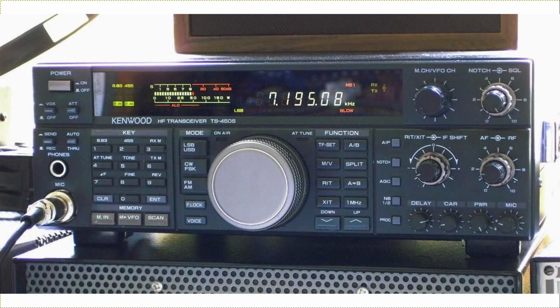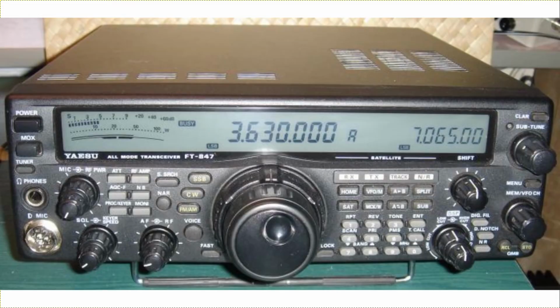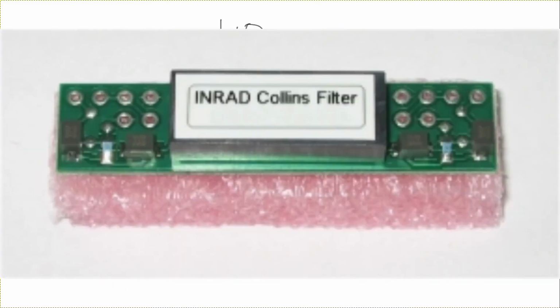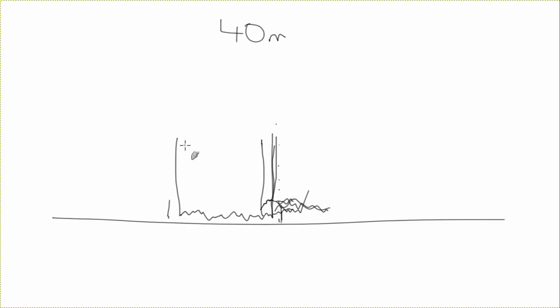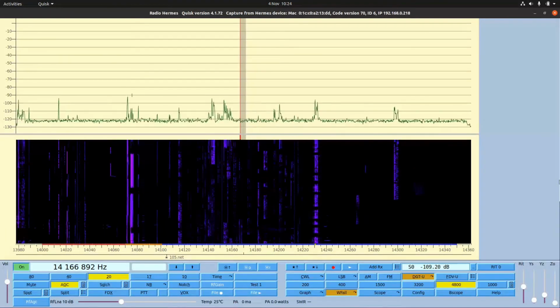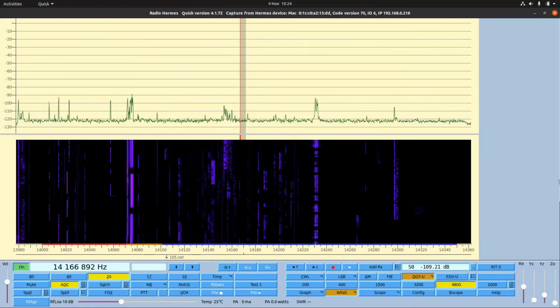That's why I had the TS450S, the Yaesu FT817, the Yaesu FT847, the ICOM 706 Mark II-G. All of these radios, I upgraded the filters to Collins or Inrad, and all of them did a fantastic job at increasing the selectivity on just the part of the band I want, and rejecting noise on the sides. The ICOM 7300, if you have one and you've experienced proper filters, then you may share my pain. But I will say SDR in general should be much better at this.